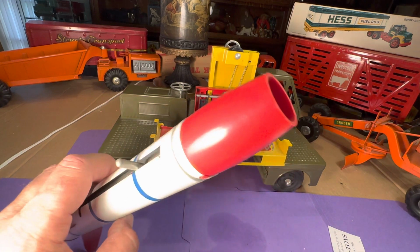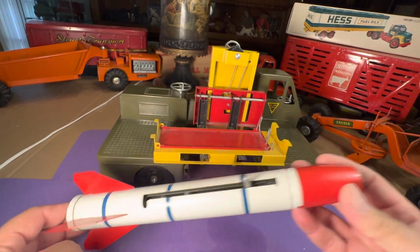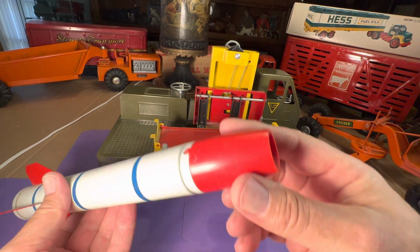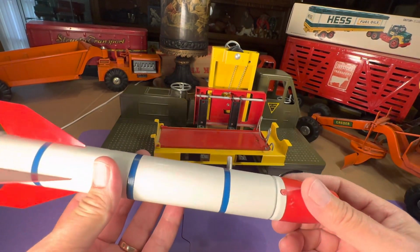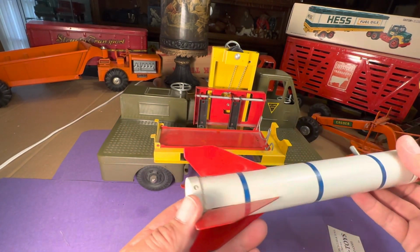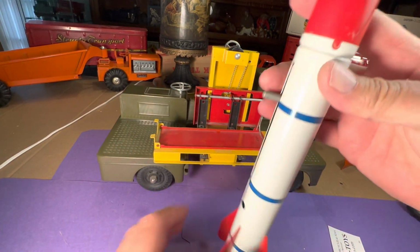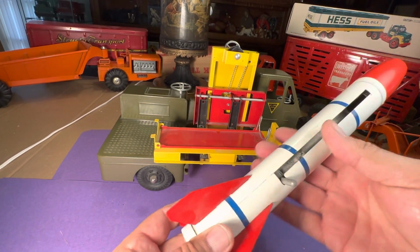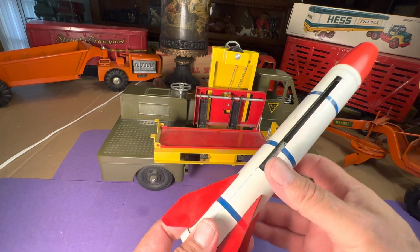So I never seen one. I mean, I've seen these for sale separately, and no one knew what they were. And it took me a while until I got one of my own to determine that this is the missile. But it's heavy and it's lethal. Oh, look, you could even load it. There's even a place to cock it.